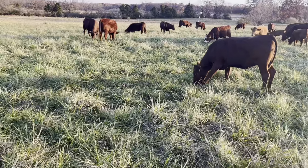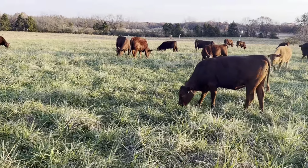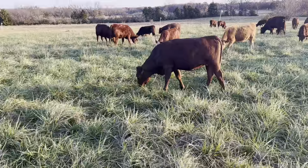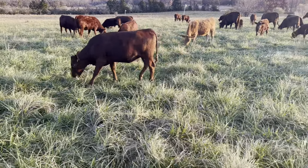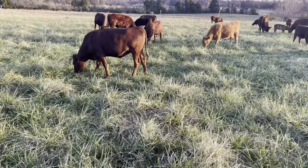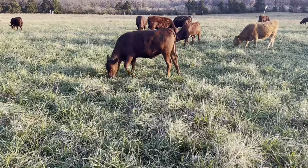They will absolutely perform 100% better if you keep them on clean ground. We don't worm. We let the cattle develop natural resistance to parasites, and the way we get by with that is removing them all the time. We're not keeping these young calves in their poop and where they're picking up parasites.